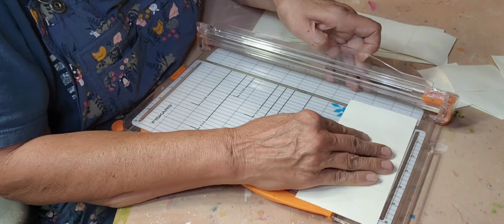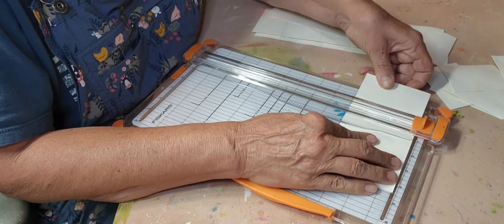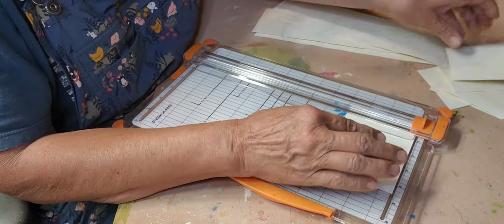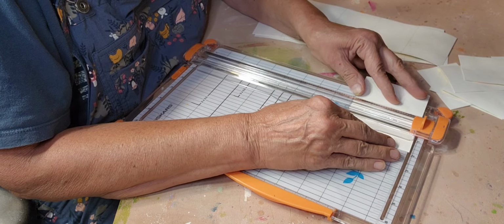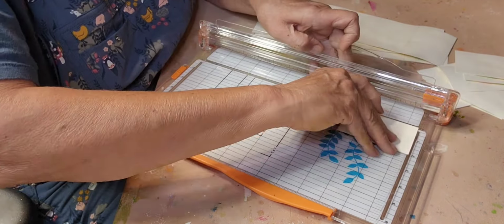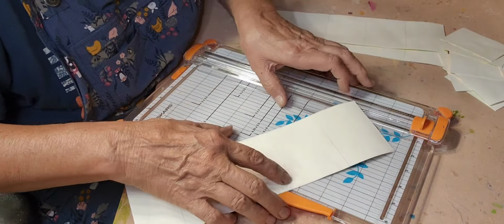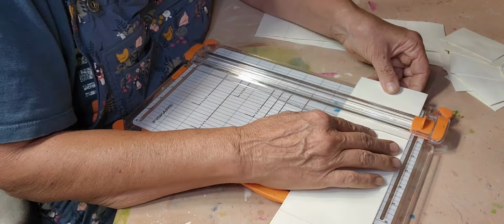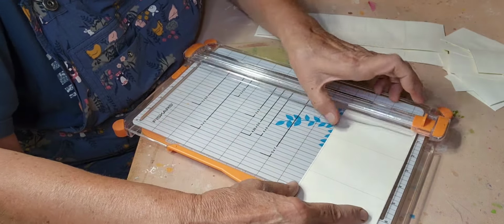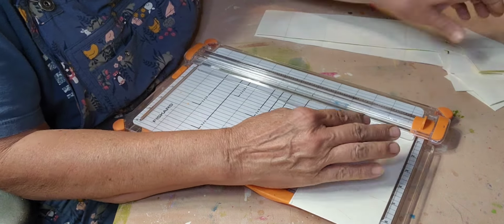See how easy that is? Just line it up with the... Whoops. Line it up with my grid line on the back. Now my friend, she's a real big one of these. But this is all I need.